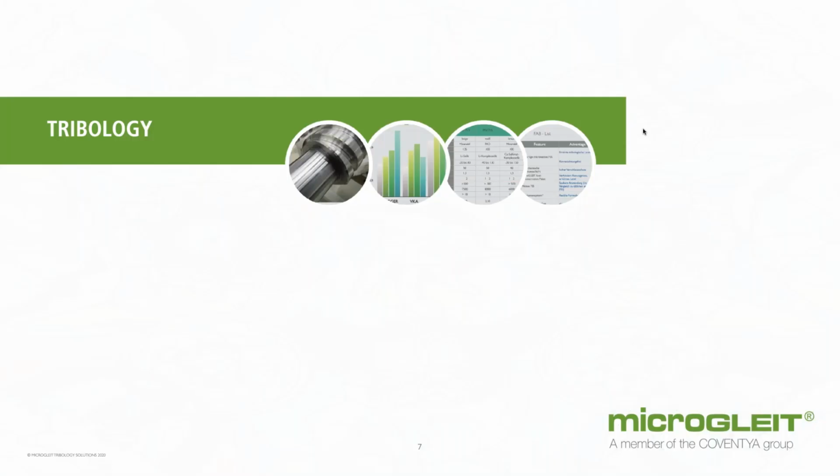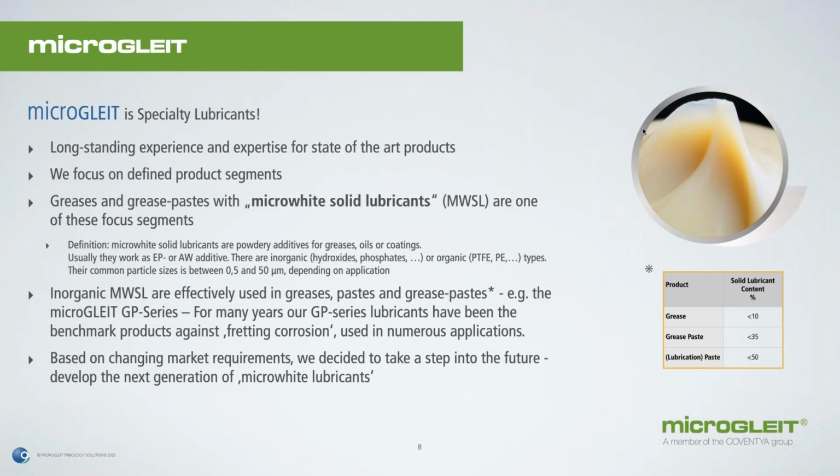Okay, let's start with some tribology. Tribology is the science of friction, lubrication, and the boundary effects on the surface when you move parts. Microglide always has been and is specialty lubricants. Our long-standing experience and expertise is the warrant for state-of-the-art products. It's important to know that we do not cover all areas of lubrication, so we are not in, for example, engine oils. We focus on specific product segments, and in these segments we are really strong and mostly market leaders.